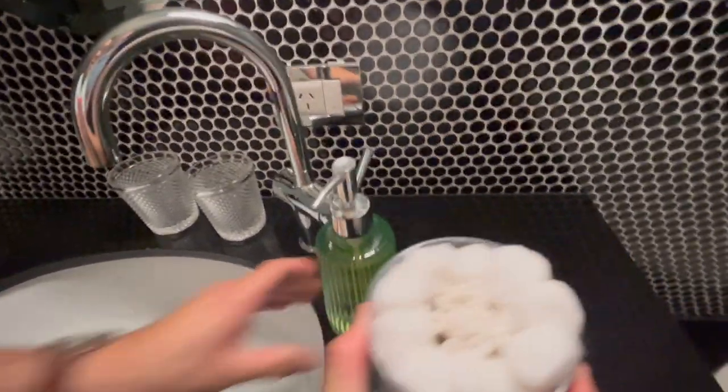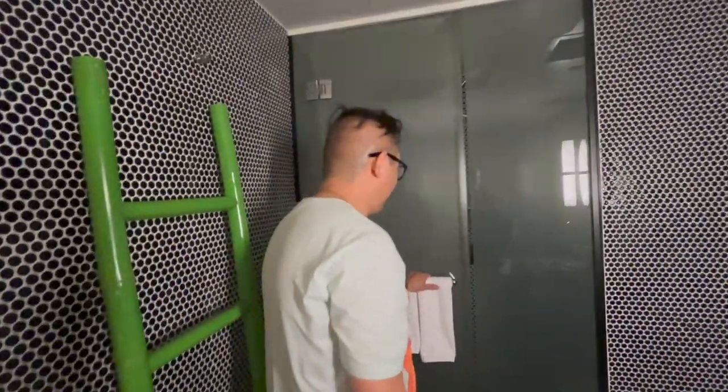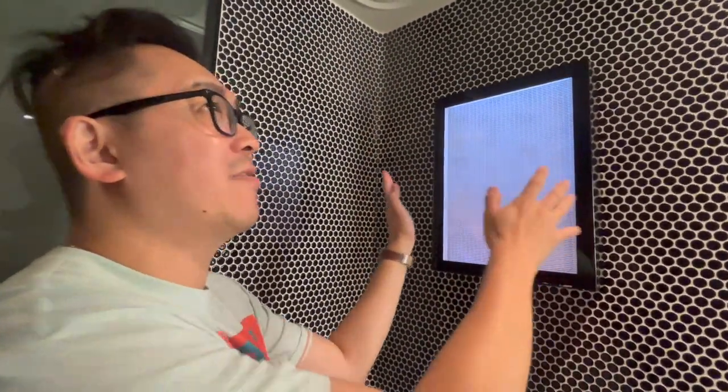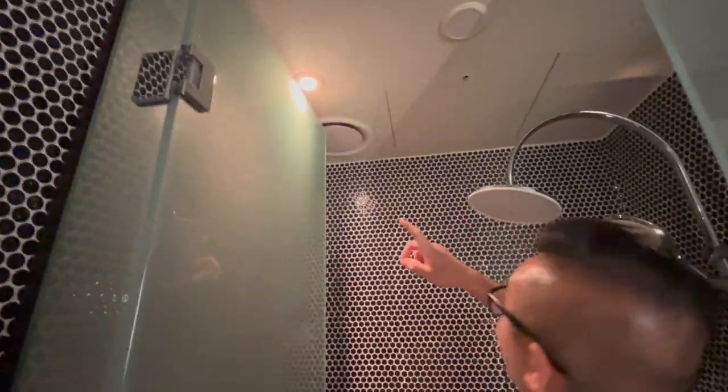Oh, look, Marcus, this is something that you would like. There are Q-tips and cotton buds. Very cute. And wait, there's more. Look, there's a bath for you to go into. Look, there's a shower over here and it's kind of steep. Shouldn't there be lights? Wait, let me turn on the lights. Okay, so this is a light box. So this is a light fixture and this light also comes on. And of course, this light comes on as well.